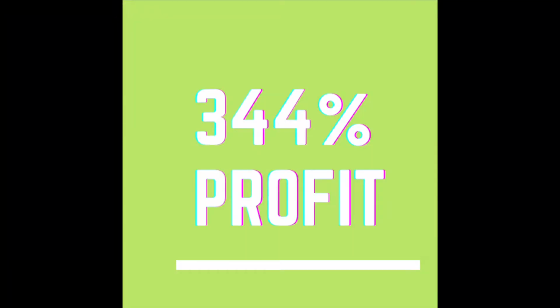Next is this LL Bean men's rain jacket. I had $9 invested in this one and I flipped my 9 into 40. And so that was a pretty nice sale. I was really happy with that one. I thought it was a pretty cool rain jacket. I think it was a little bit too long for me.